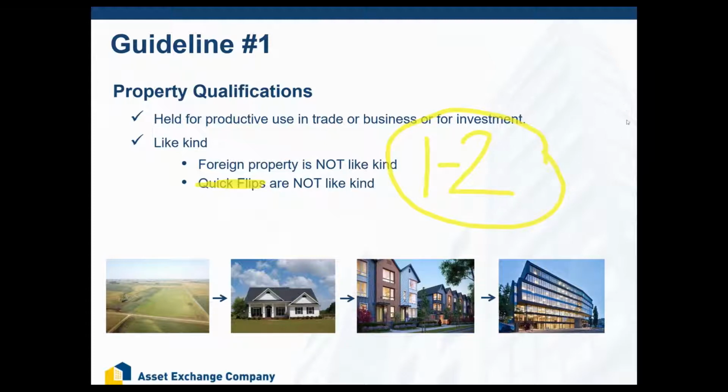Now, you might have a flipper who bought a giant $5 million home and took 2 years to flip it. And he or she might think, well, geez, that should qualify, right? It took me 2 years. The answer is no. Because of your intent. If you bought that property with the specific intent to sell it to someone else, guess what? It's not an investment for exchange purposes. It's a flip. Development deals, you buy land, you build on that land. As soon as the building's done, you sell the property. That is also not going to qualify.